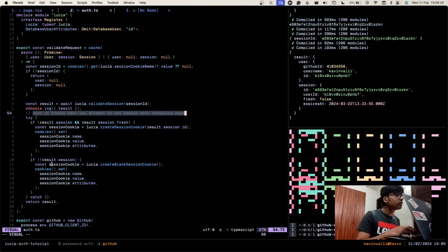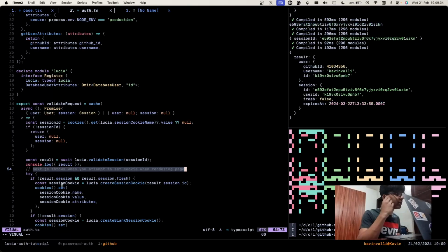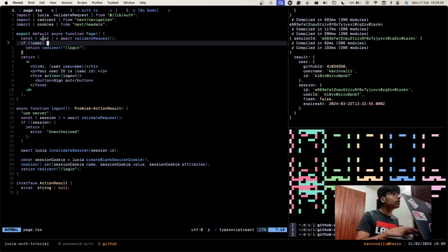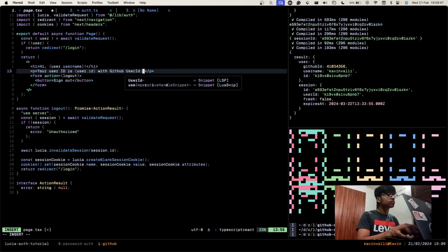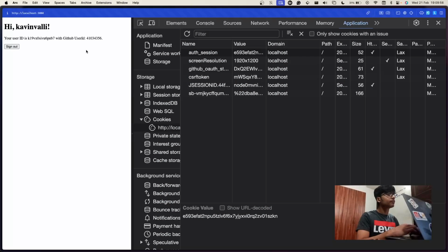23 minutes in. Okay. So that's about it from the validate request. So basically, it's just doing all that and then returning back the result. So over here, I can get back the user, which is this. So I'll have the user ID, and also, so that should do that. Yep. Okay. That's the GitHub authentication. Last thing. Okay. Sign out.